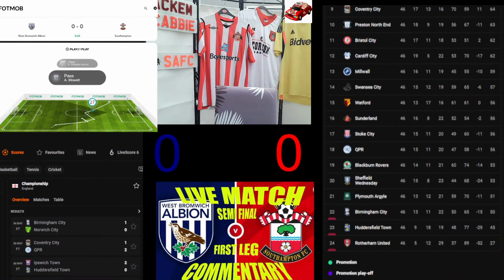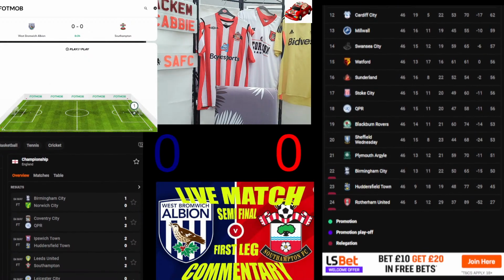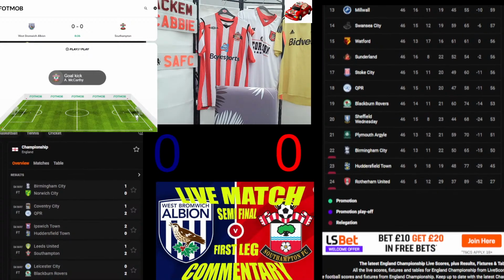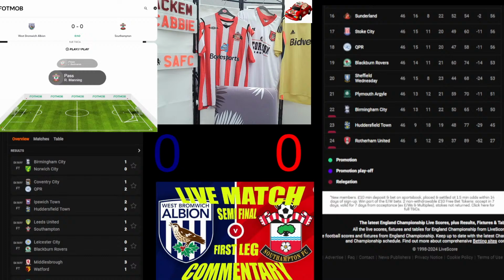It's well controlled this time by Jack Stevens, who captains Southampton, of course. He'll try and bring it forward, and out of play it goes off the outstretched right boot of Fellows, and a throw for Southampton. Well, a chance for them to get in the game.